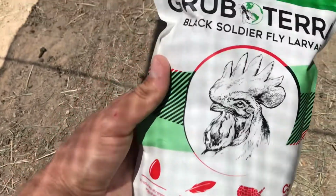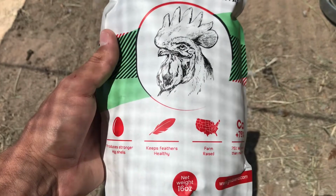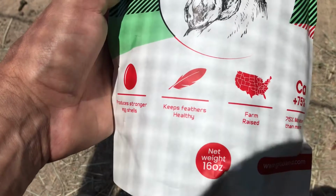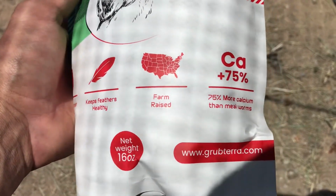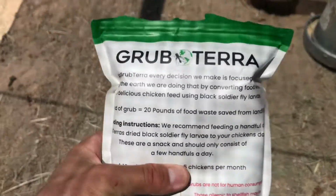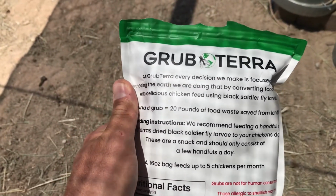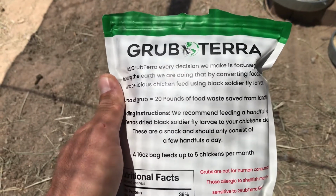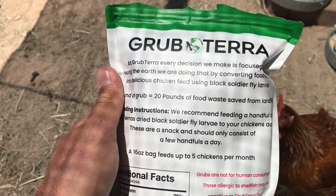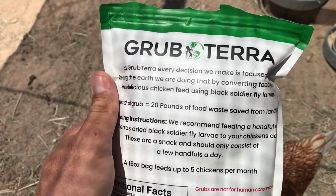So right here it says, well, first they're black soldier fly larvae, so they're different than your typical mealworm treats that a lot of people give to chickens. Right here it says produces stronger eggshells, keeps feathers healthy, farm raised, and 75% more calcium than mealworms. Now we'll look at the back. It says, at GrubTerra, every decision we make is focused on healing the earth. We are doing that by converting food waste into delicious chicken feed using black soldier fly larvae. So right off the bat, I like them because they're about healing the earth, but they're not anti-animal products, so that's great.